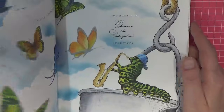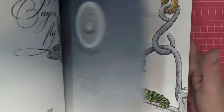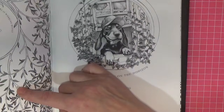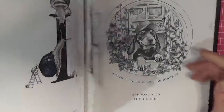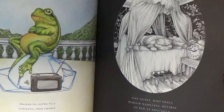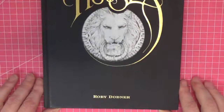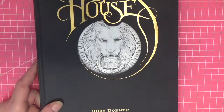And when I finish this book, that's my Facebook cover, I am then going to do the one from, is that all I've done? No, I've done a frog. I started the little bumblebee and the leaves. I'm going to do the one from Colour in Heaven. Yeah, I did the frog. So yeah, that's The Ink House by Rory Dobner.